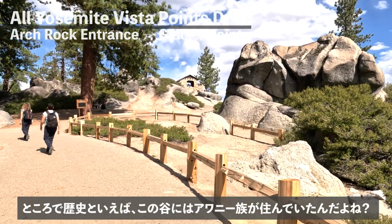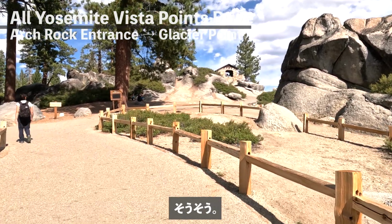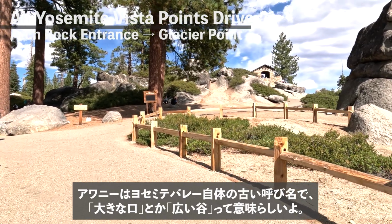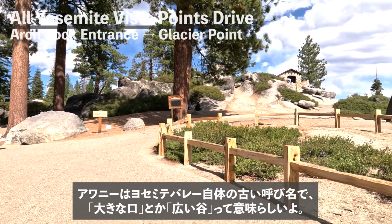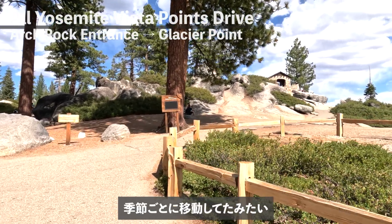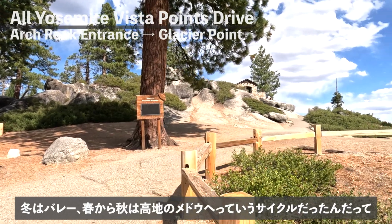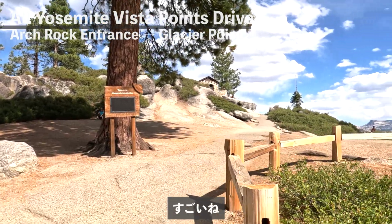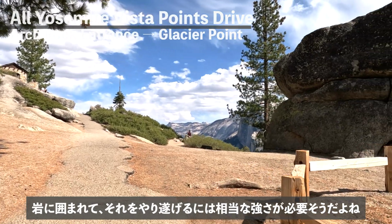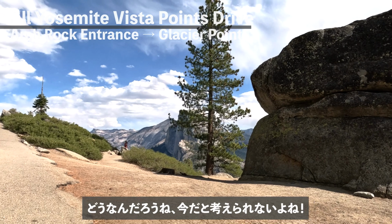On the topic of history, this valley was home to the Ahwahneechee, right? Yep, Ahwahneechee was the valley's old name, means something like gaping mouth or wide valley. So did they live here all year? They moved with the seasons. Winters down in the valley, spring through fall up in the high meadows. That's wild. Surrounded by these granite walls, you'd have to be tough to pull that off. Seriously, hard to picture doing it today.